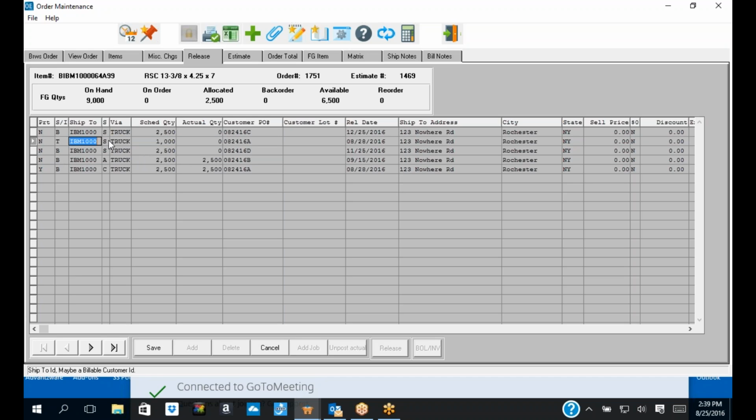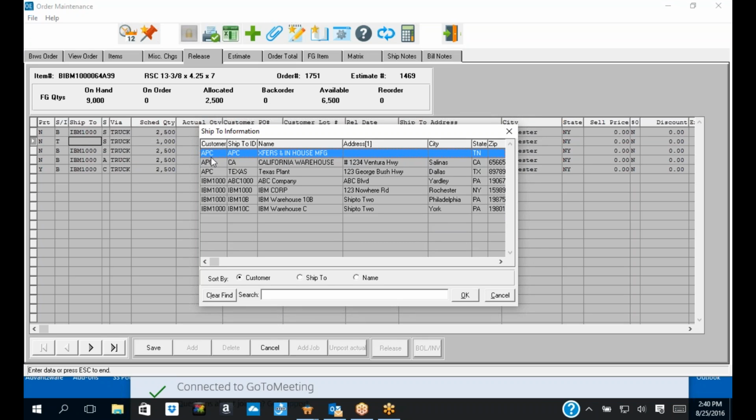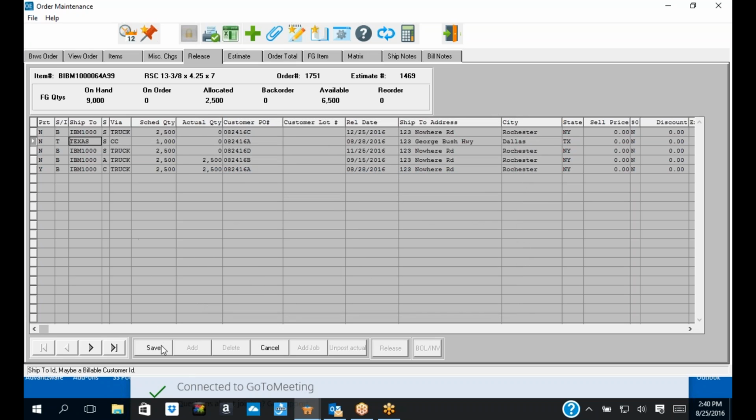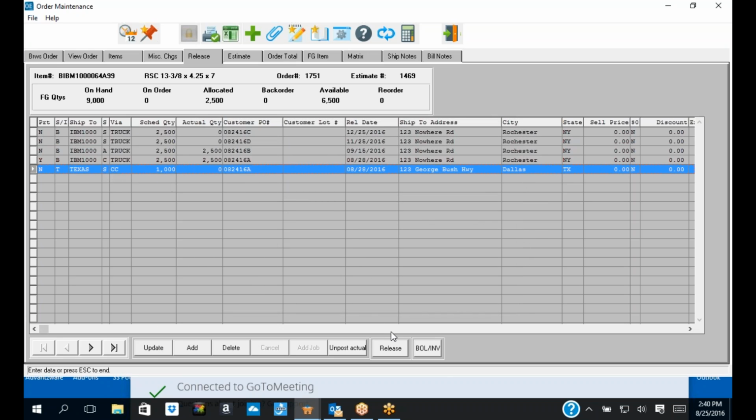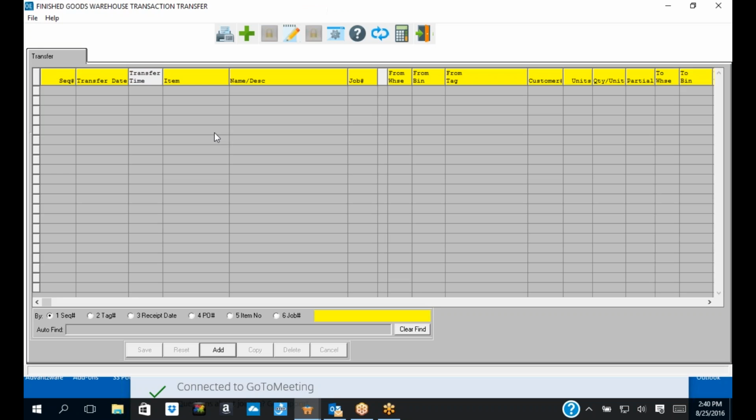Now, you do have an option here on the ship to. You could actually look up. You notice the F1, if you escape out of the transfer button, it shows you all the locations for the box plant, which this is Advanced Packaging Corp. So here's the box plant warehouses, and then here's all the customer locations. So if I was just going to do a transfer from one warehouse to another, I could do it this way, and I'd save that, and I would just process like a normal bill of lading. I could go through Sharpshooter with that and scan the pallets, put them on the truck, create the bill of lading. When you post that bill of lading is when it actually creates your inventory transfer. So when you post that bill of lading, it's going to end up back here in the transfer screen. So if you want all that paperwork automatically, then do your transfers as a transfer release in order entry.